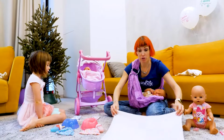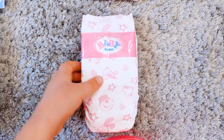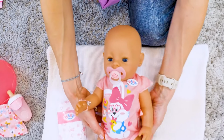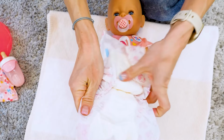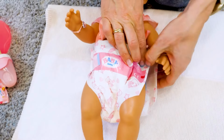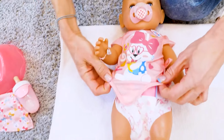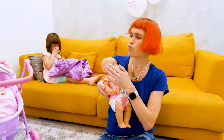I think we should put a diaper on our baby girl and put her to bed. Diaper for the baby girl, please. We need to take off her onesie and open up her diaper. There we go. Our baby girl's got such soft skin.